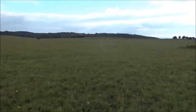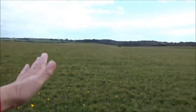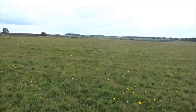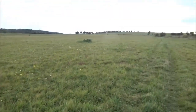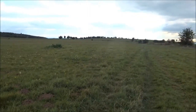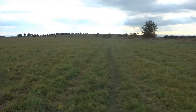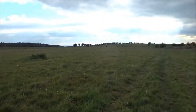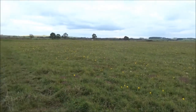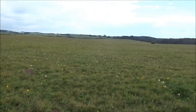But isn't this beautiful? And there are times when this is just all yellow and white, like a blanket here in the spring. And there's also like a red grass that seems to come up. And the colour is absolutely magnificent. So lucky to have this beauty. Look at it. It's absolutely beautiful. I just love it up here.